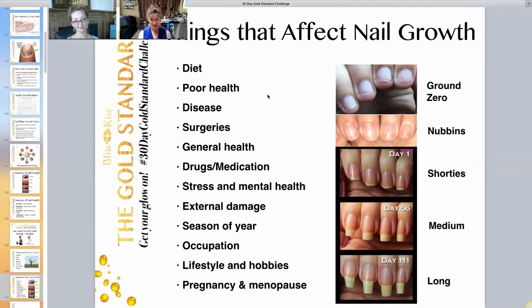Stress. Can we just talk about stress? I don't have any stress. I'm fine. I know. We won't think that. So yeah, stress is a big one, and we tend to not really think about that, but it really lumps into nail health. There's good stress and bad stress, both ways.